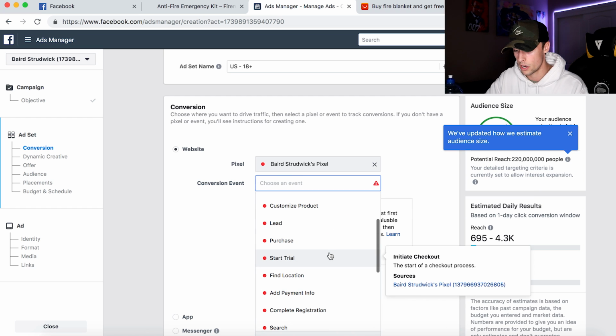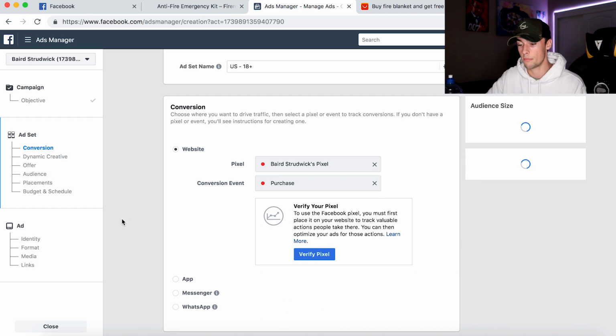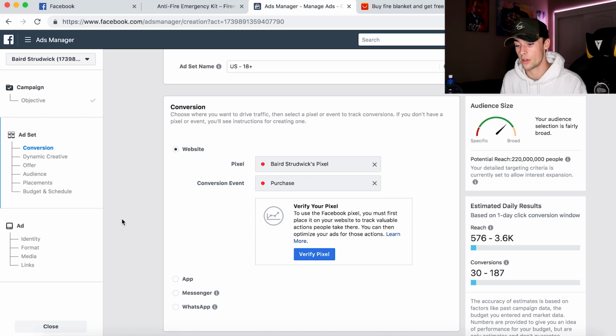But if you do, we're going to click on the purchase event because we want to test out products using the purchase event. We don't want to test it out with the add to cart, initiate checkout. That might work, but I want Facebook to optimize for purchases. I don't want Facebook to optimize for add to carts, initiate checkouts.